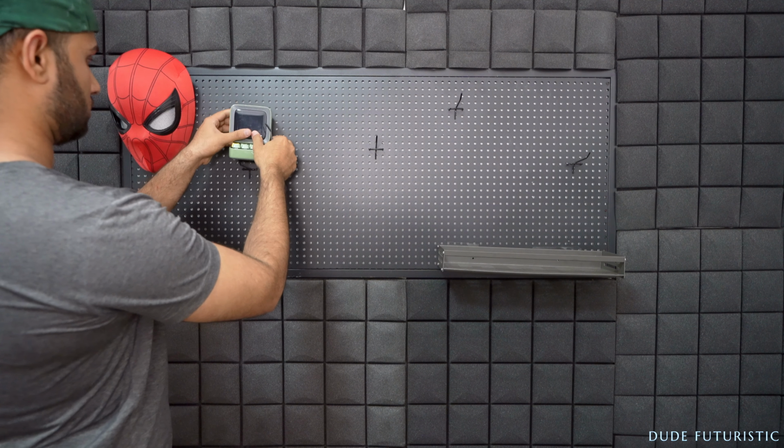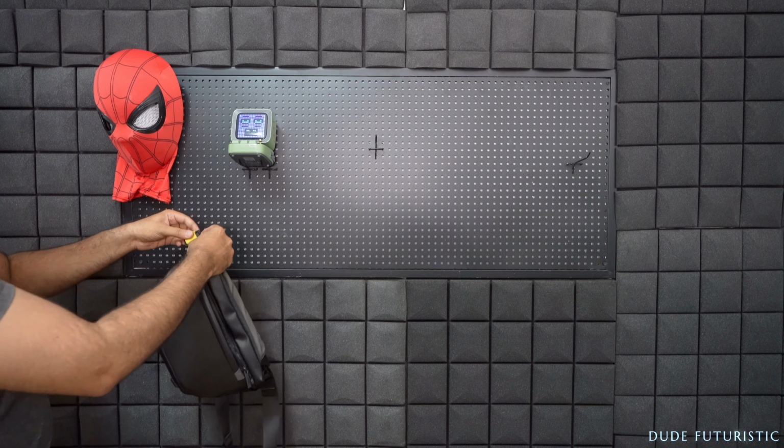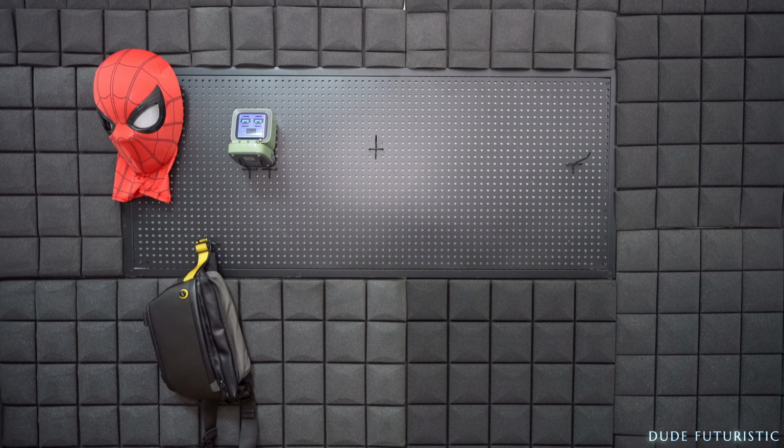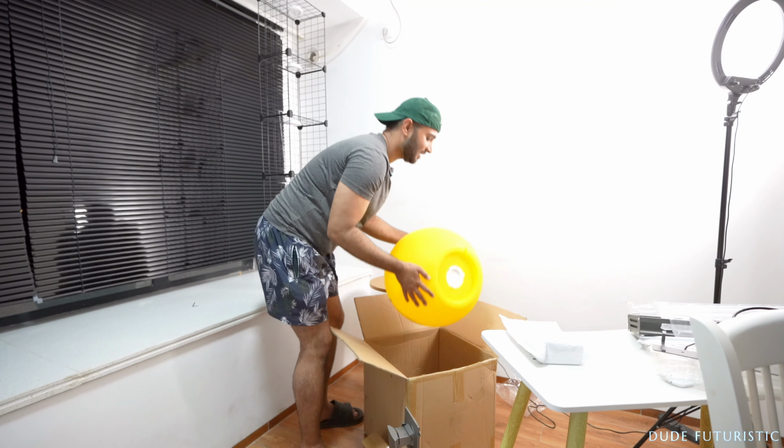Yo, I was super happy to see the results and I started to hang up my collectible pieces on this wall. I was super exhausted by this time. It was already midnight, but still I was enjoying the process, and the whole mess was stuck in my living room. I wanted to clear it out by the morning, so I just decided to keep going on. Anyways, that's not a problem. Let's do it.